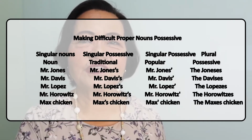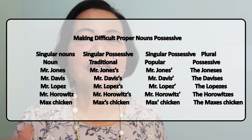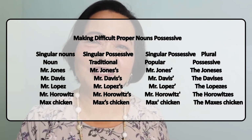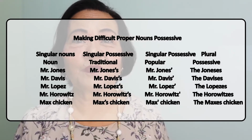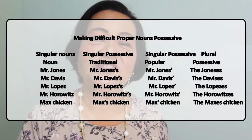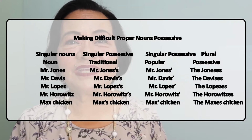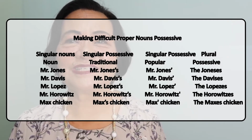Again, Mr. Jones. Traditional is Joneses. We add apostrophe S and this becomes an extra syllable. We have to say it, Joneses, with apostrophe. And the popular way of showing possession is just an apostrophe after the S. Mr. Jones. And the plural of Jones, since it ends in an S, we have to add ES. And we say the Joneses. We're referring now to the family, the Joneses.